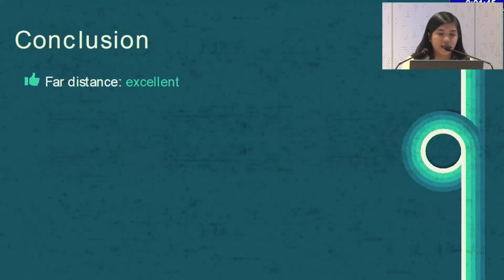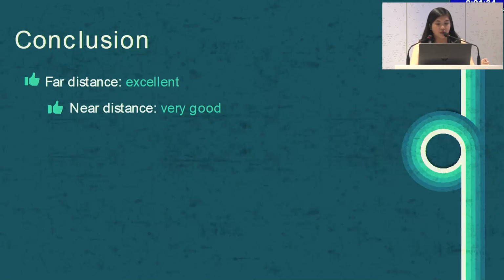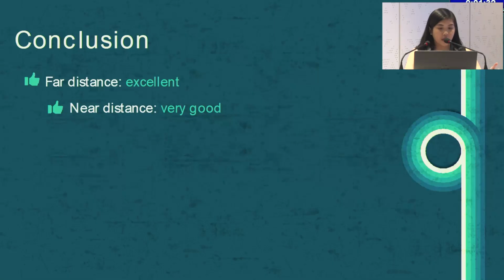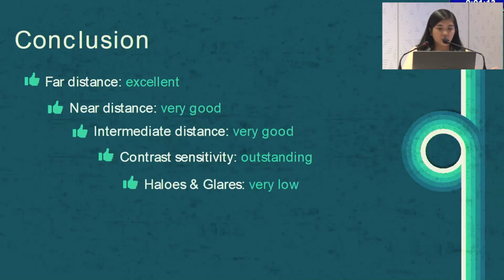Implantation with enhanced monofocal Ray 1 EMV provided excellent post-op VA for distance, very good vision for near, which if you compare this to other studies that were done using this EMV lens with Caucasian eyes, is actually quite significant. Only a fraction of our patients that we saw needed presbyopia correcting lenses post-surgery. And even with excellent and very good near distance, we had a very good intermediate. These features, along with its outstanding contrast sensitivity and very low levels of glares and halo phenomena, yielded a high degree of patient satisfaction after surgery.